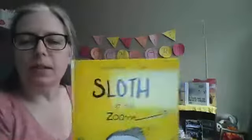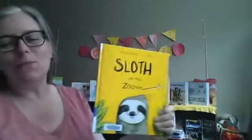Our first Blue Spruce book this week is Sloth at the Zoom. That's right, we have Sloth at the Zoom.